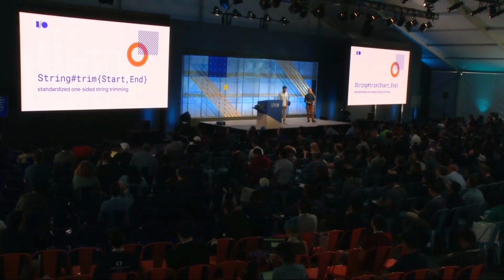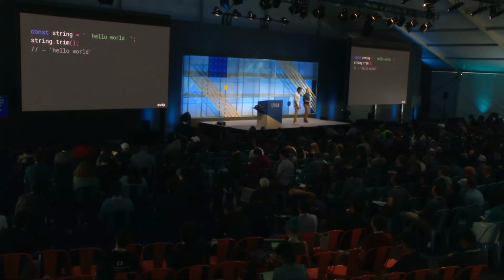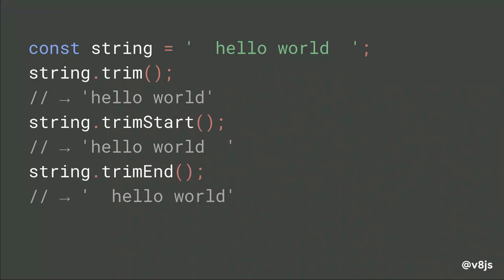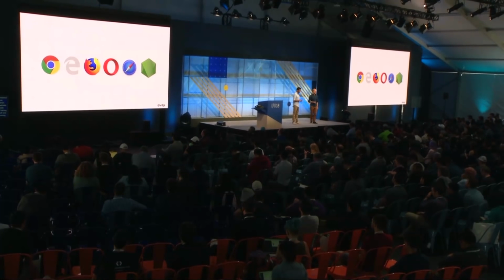Another new feature has to do with trimming. You may already know about the trim method on strings, which trims whitespace on both sides of the string. Now, there are also the trimStart and trimEnd methods. These methods allow you to trim whitespace from only the start or the end of the string. A very small but very useful piece of new functionality. One-sided string trimming already works in Chrome, Firefox, Opera, Safari, and Node. But for wider support, the functionality can trivially be polyfilled, including by Babel.